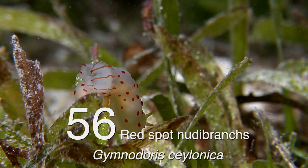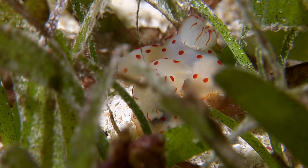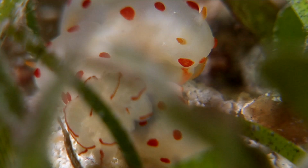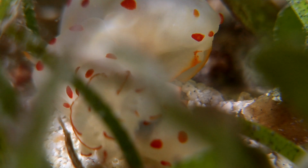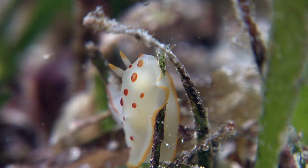56, red spot nudibranchs, Gymnodorus ceylonica. These are predatory nudibranchs with an appetite for sea hares. These crazy critters make a dash for the shallow seagrass meadows, where they get into massive orgies, laying and fertilizing their egg masses.